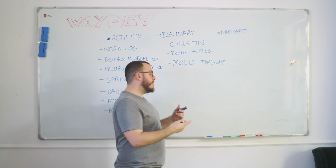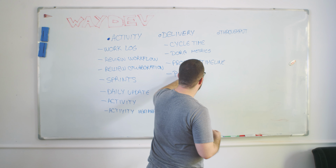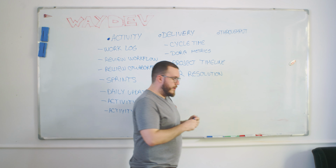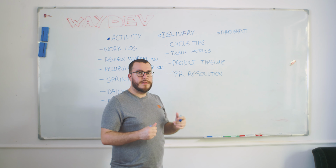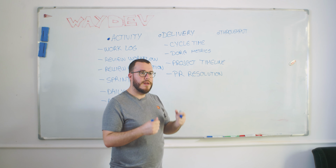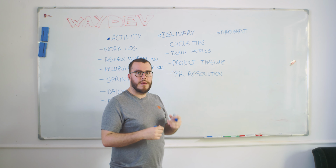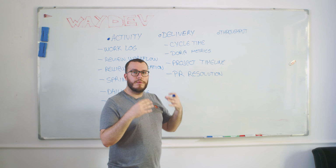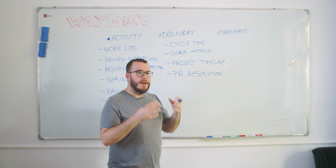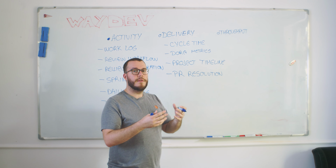The pull request resolution report helps you identify outliers and bottlenecks in your team's code review process. You can understand how do pull requests get closed, what are the dynamics of your team's code review process, and you can also identify potential outliers that may be happening in your team's code review process, such as PRs that are taking too long to get resolved, pull requests with a lot of back and forth discussions happening inside them, as well as pull requests that require a lot of follow-on commits before they actually get resolved.